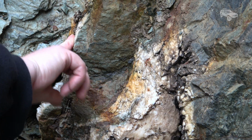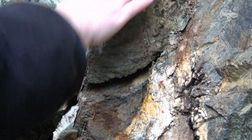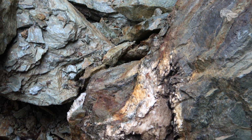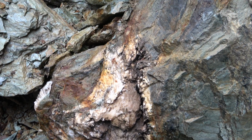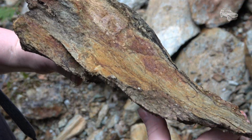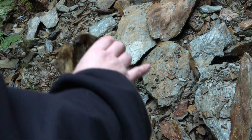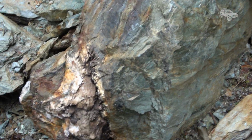Nature is amazing. Cheers. Nothing epic, not in that piece. But the piece that it came off was actually pretty interesting.